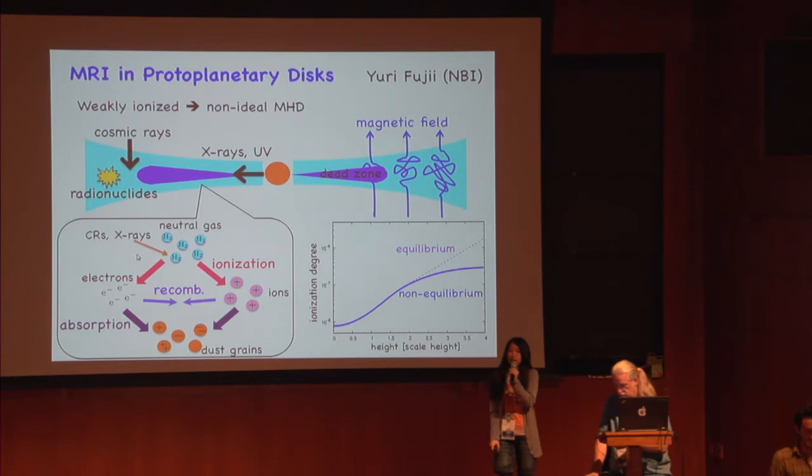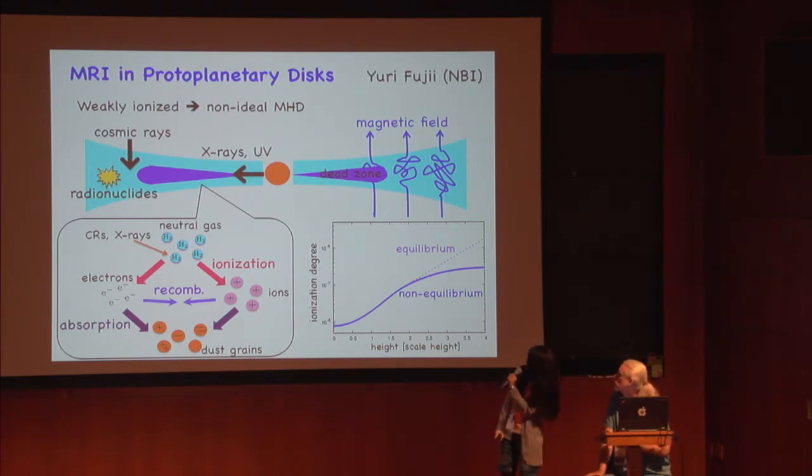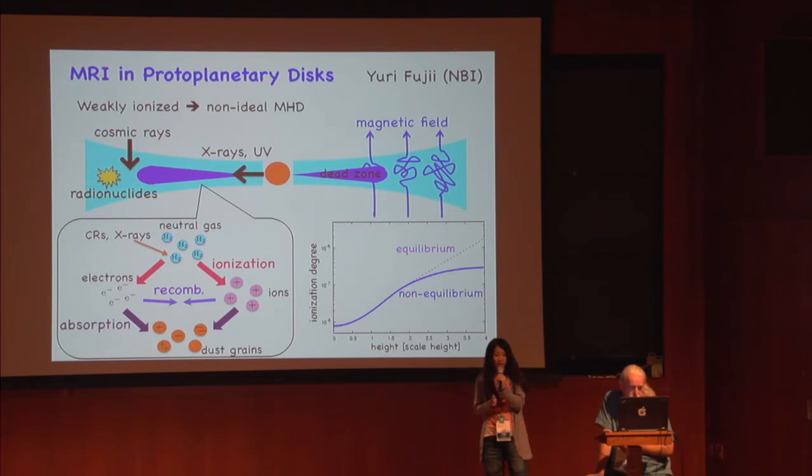Hi, I'm Yuli Fuji at Niels Bohr Institute, Denmark. I'm working on MRI in protoplanetary disks. Protoplanetary disks are weakly ionized, so we need to consider non-ideal MHD.